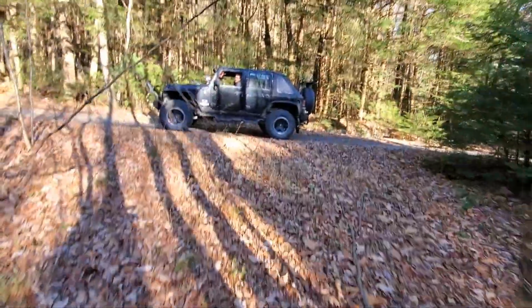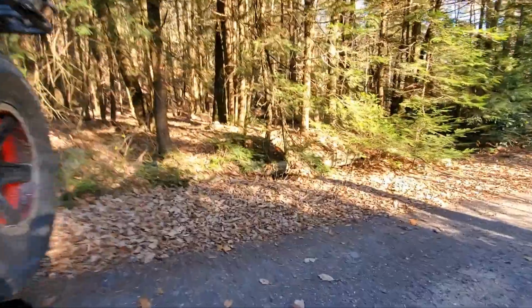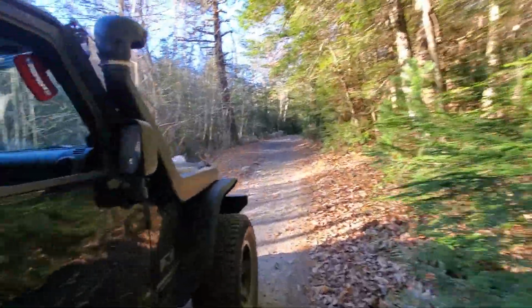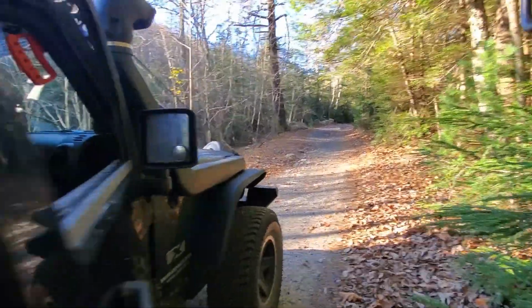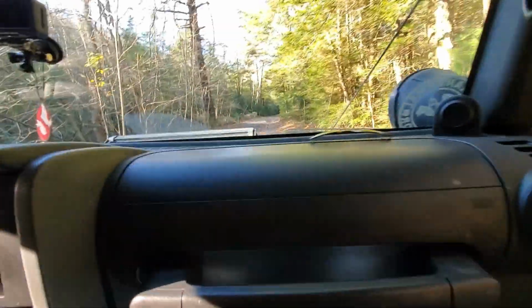Get JP down here. He would definitely be interested in seeing this area too. So we're actually working on that. That's why we're scouting this out, to find some interesting stuff for him to check out. So, all right, we're gonna continue on to our destination. If we find anything else, I'll bring you back. If not, we'll see you when we get there.